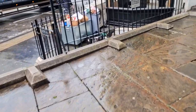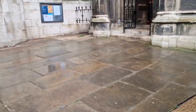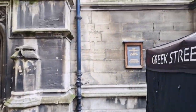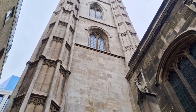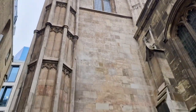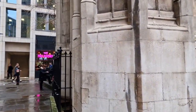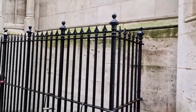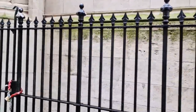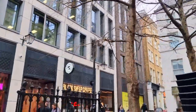Nearly went down the stairs then, which was the wrong way to go. Yeah, it's a beautiful church, inside and out. It's quite busy in there because they host warm zone mornings and early afternoons. Most of it's orientated towards the homeless, but anyone can have a wee look. But yeah, we are currently going to be walking on to Bow Lane.